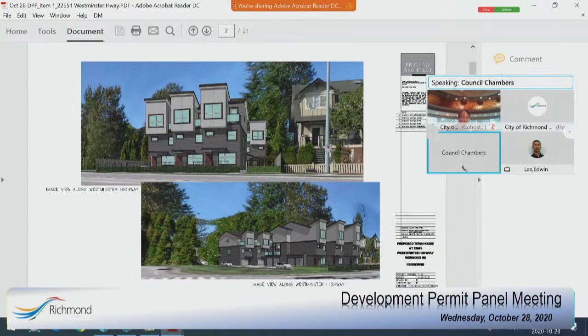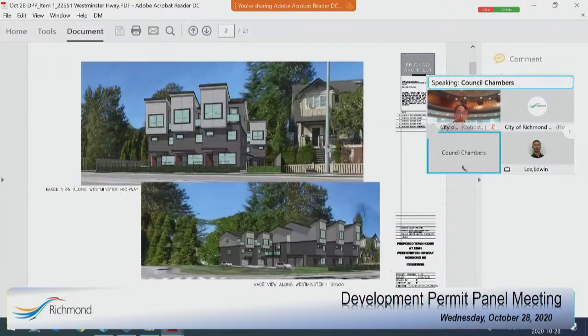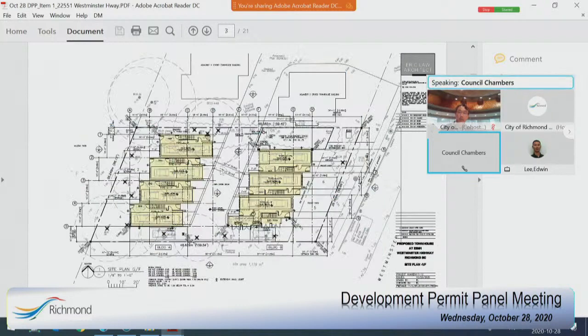What we're trying to do is to match the height, size, and shape of the townhouse project next door, which is basically stepping along each side. We've got a shared entrance from the next door neighbor, coming in from the shared driveway from Westminster Highway into our property. And we respect the way that is configured right now along the neighbor. We have a common shared driveway, and we have two rows of townhouses on each side of the driveway. And we've got amenity at the front, which is further away from the next door neighbor.